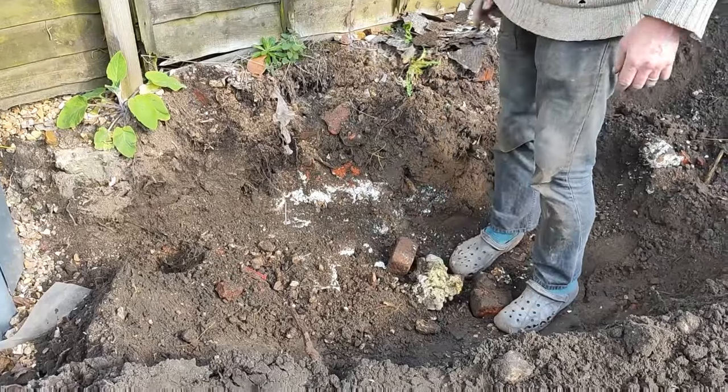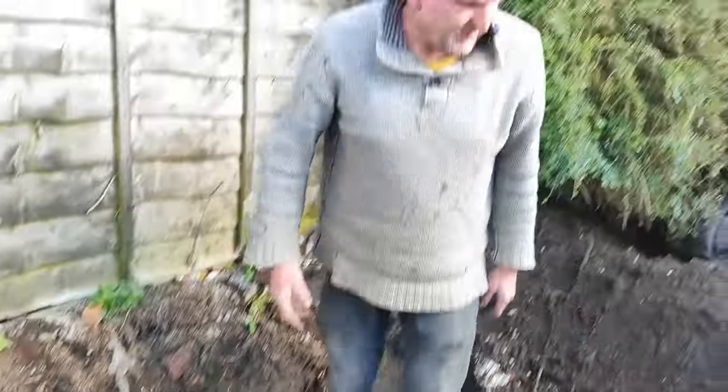That's exciting. I wonder if we'll find anything in here. Pot of gold, we could do with finding some treasures, eh? I did find a little hoop of some description. Yes, which is over there on the windowsill.